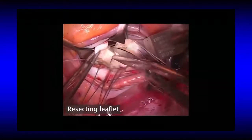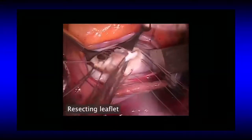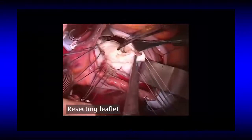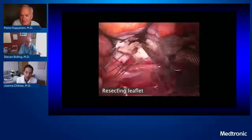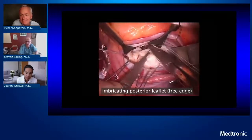And I think most people, Peter, Joe, you help me out, have gone away from giant resections nowadays. Right, yeah. Especially I think with the introduction of neochords, a lot of people tend to use respect instead of resect, isn't it? Well, I'm sure Dr. Carpentier loves the concept for a 35-year career that he didn't resect the valve. That's nice.